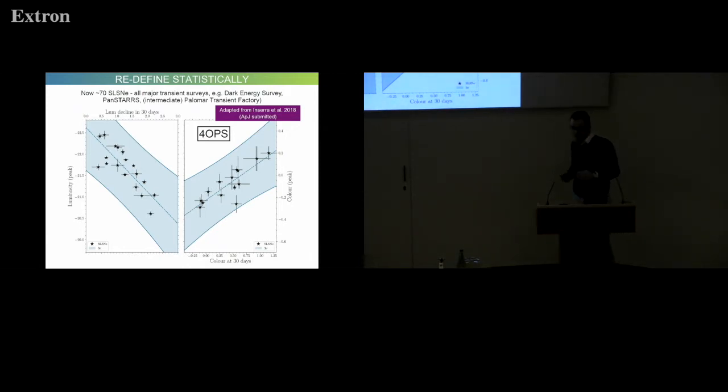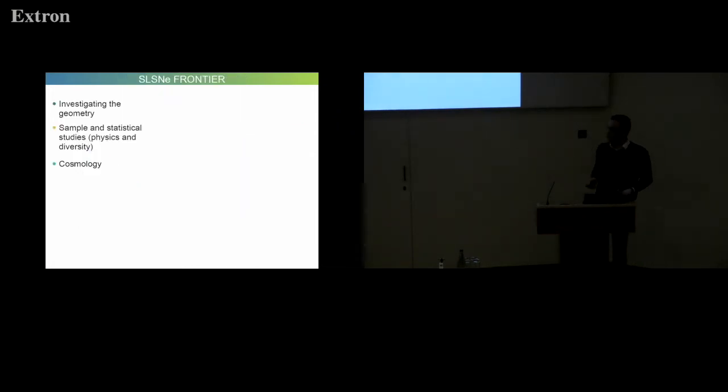With that in mind, we can now try to understand what a superluminous supernova is without having a mixed bag of events and different kinds of physics. And this is important for this part. These are the three scientific avenues that I want to highlight, because I think they are quite important, especially for UK astronomers.